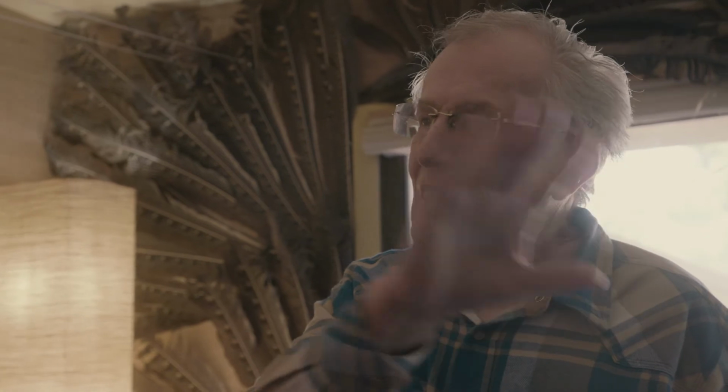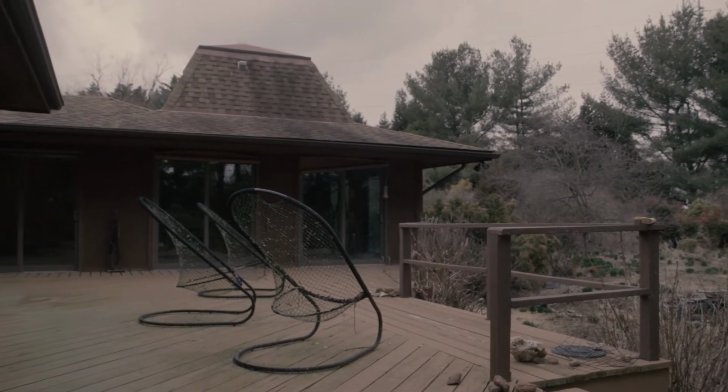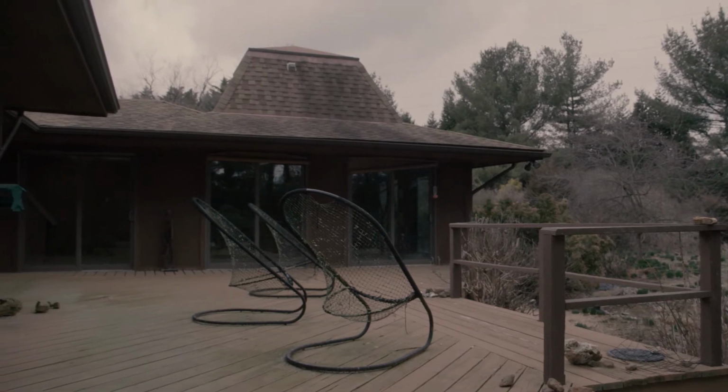And as you can see, it's very quiet here. You don't hear the cars in the road at all. I don't hear my neighbors. They have dogs, but they keep them inside. So it's completely isolated and quiet here. So I was very attracted right away.